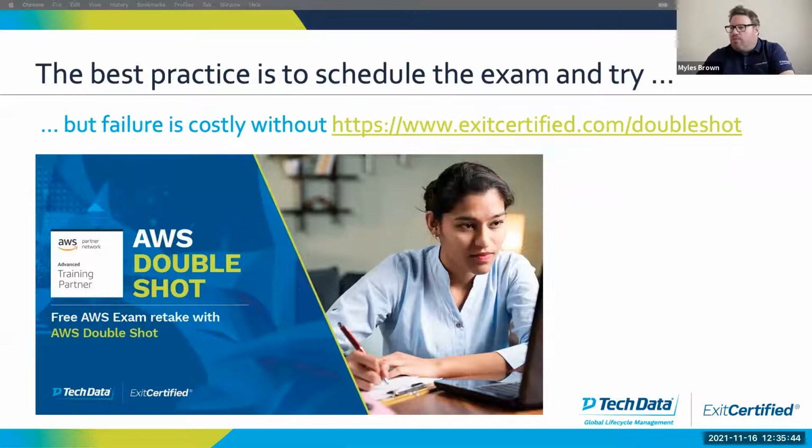There was sort of one more main thing I wanted to talk about, which was the exam vouchers. You can buy your exam vouchers from ExitCertified. You can buy them directly from AWS as well. But right now we have this, it's called the double shot promotion. This isn't even something that you can get from Amazon's website. It's something exclusively for us.